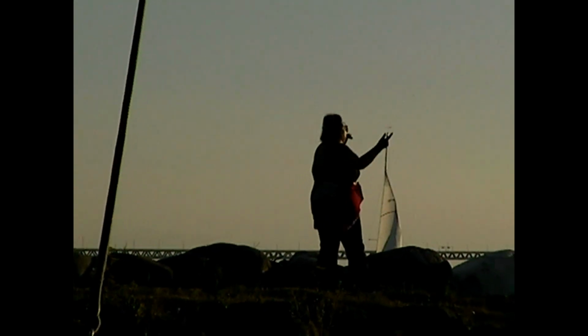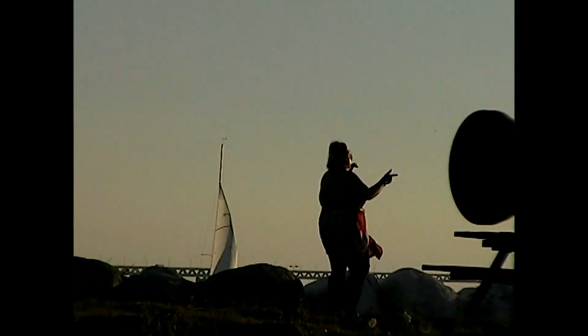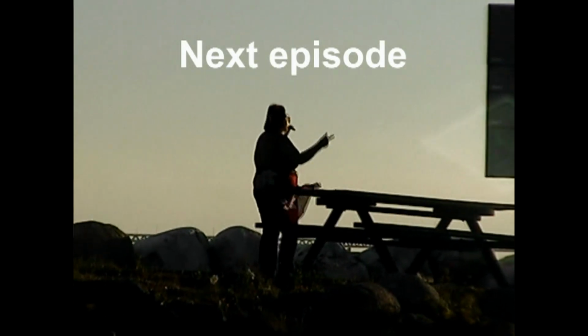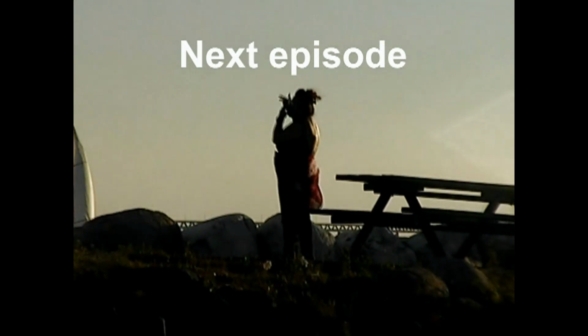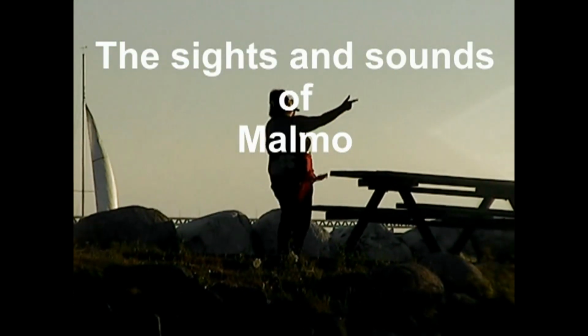Well, having tried one marina in Malmo, we went to another one, and when we arrived here we were entertained by this budding thespian who was singing to the sea and the waves and I don't know who else. Anyway, it just goes to show that even Sweden has its mad ones. And here we are in Sweden.